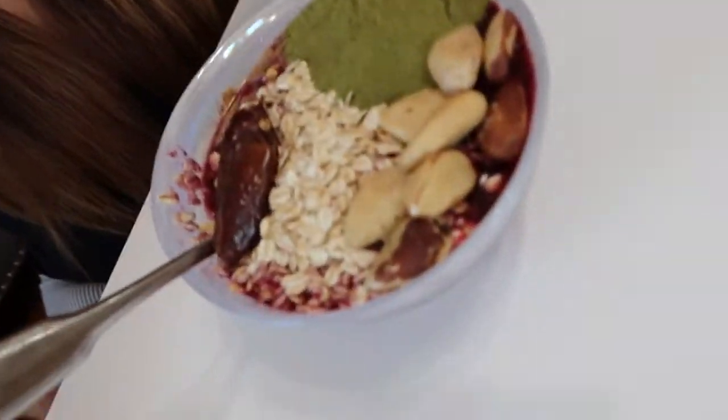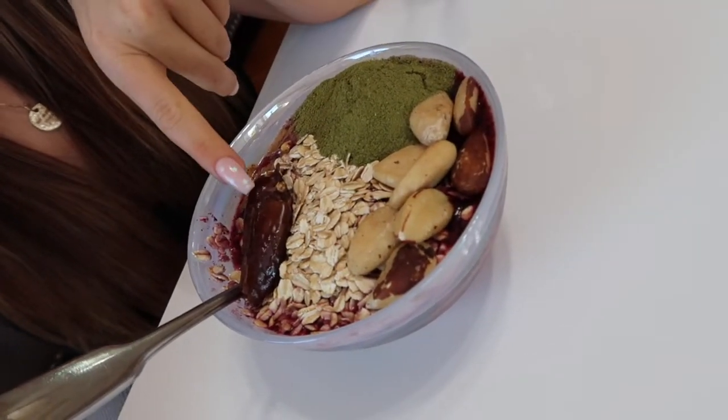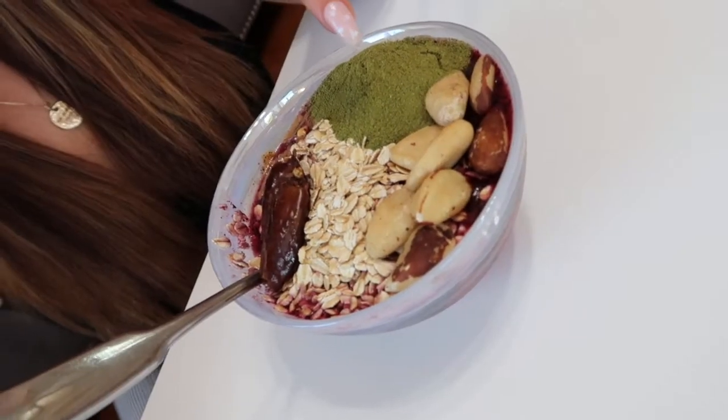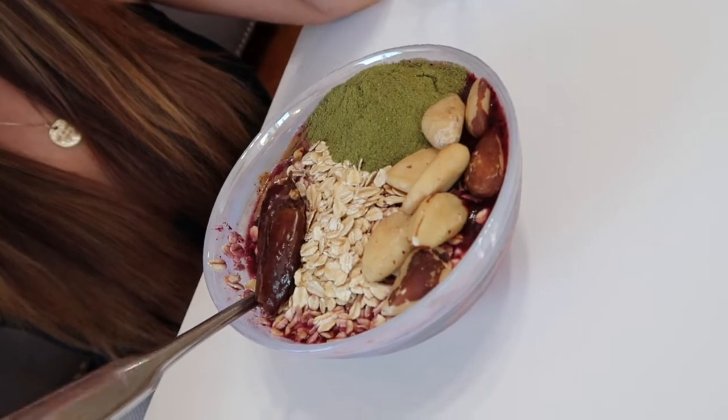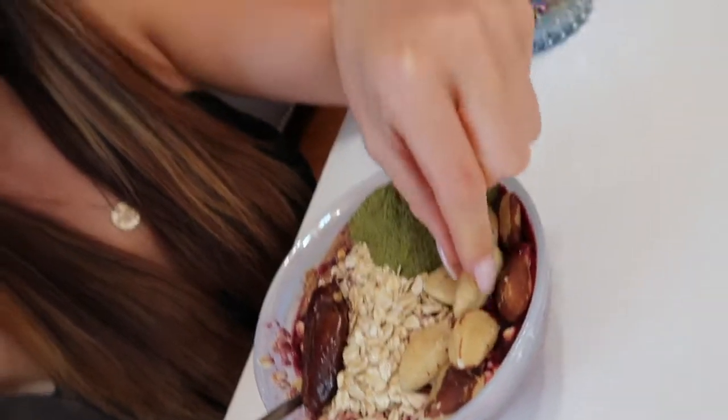How's it going? First of all, let me show you what I have. I have my spirulina as always, and then I made this bowl here. I just blended some strawberries and blueberries, and then I have 2 dates. I have some oatmeal. This is moringa powder, which is actually way better if you just mix it in because it does not taste the best. And then I have these lovely macadamia nuts and some almond butter in there. I stopped buying almond butter for a while because I am someone who would literally eat the whole jar.